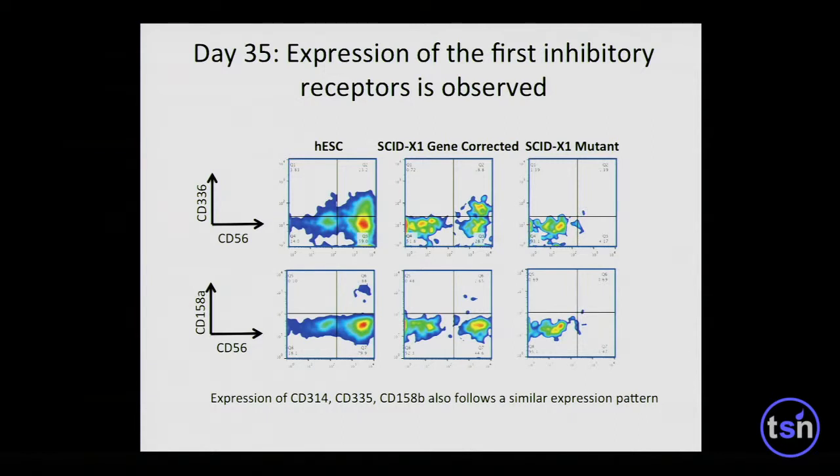Now, if you go on further, for example, here things get better and better. Here again, you have the markers.